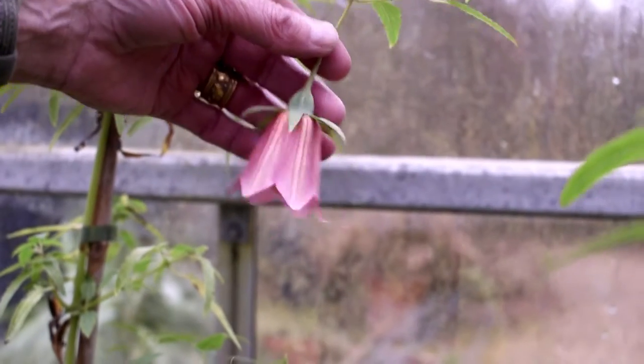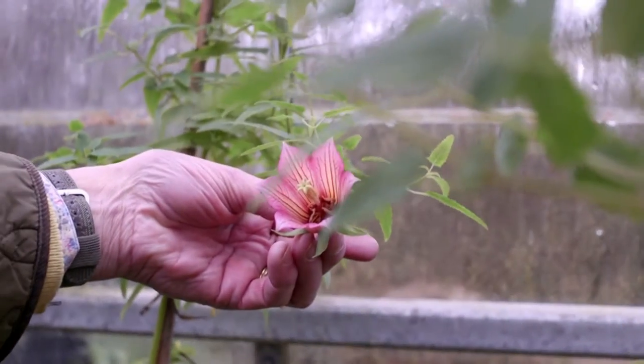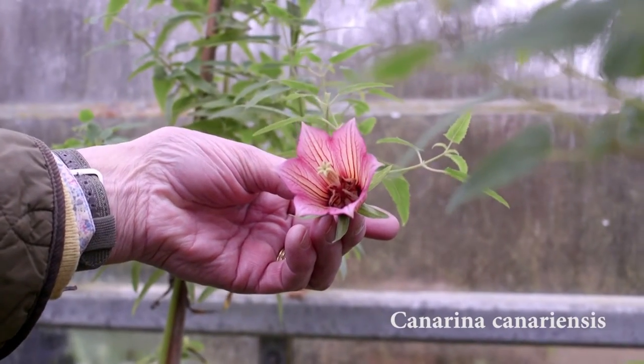You know, at this time of the year in the middle of winter, there's not that much around that's in flower. We've got snowdrops and aconites outside and a few other things. But here in my old working greenhouse, I want to show you something a little bit more exotic. Look at this, it looks like a campanula, but turn it up and just look at the beautiful inside of that. Now that's a winter flowering plant.